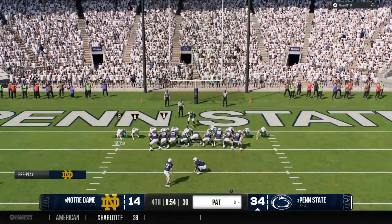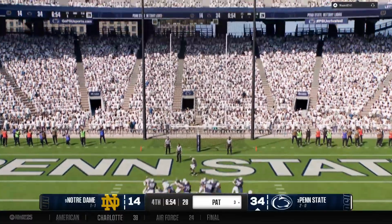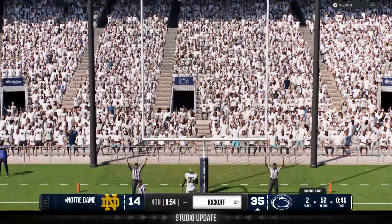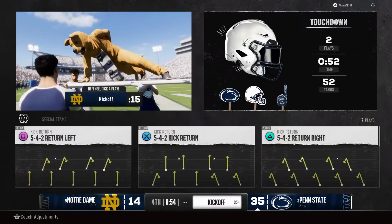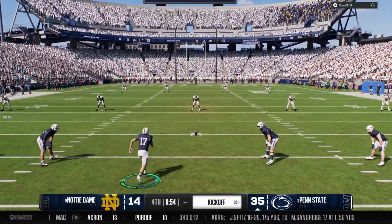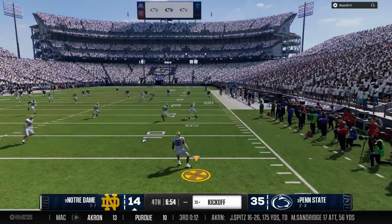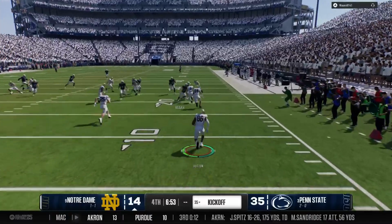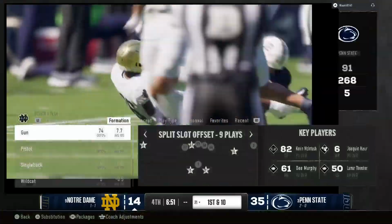Try to add the lead now to the PAT. Extra point up and good. A 3-touchdown lead now here in the final quarter. Getting set to kick the ball off now. And he takes this from inside the 5. And he's tackled at the 21. That's where the drive will start.